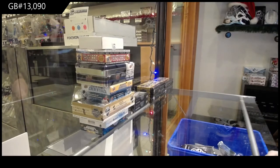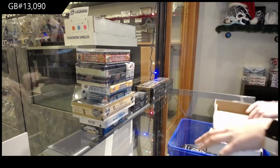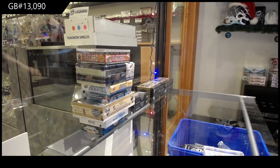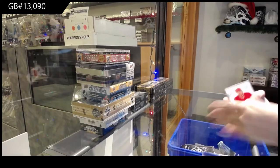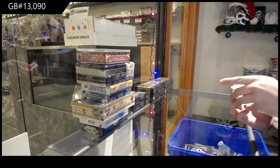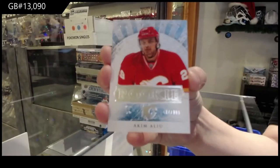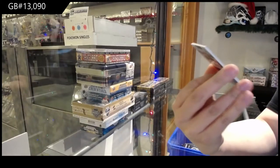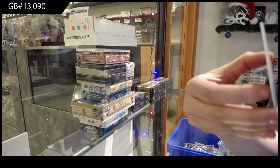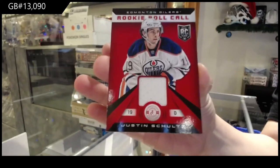We've got these mixed Christmas breaks, starting with the hat trick. We've got an Artifacts rookie number to $9.99 for the Calgary Flames, Akeem Alyu. Nazem Kadri, Donruss rated rookie for the Toronto Maple Leafs. And we've got a rookie roll call jersey for the Edmonton Oilers, Justin Schultz.